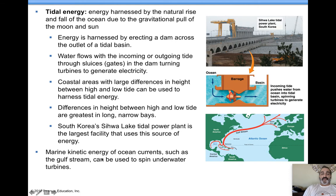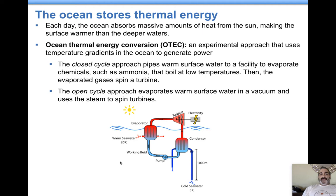OTEC. Ocean thermal energy conversion is what it stands for. This is an experimental approach. So what do we know? We know that each day the ocean absorbs a lot of energy from the sun. So water has a very, very high heat capacity. It takes a lot of energy to change the temperature of water. So surface water is generally warmer. And why? Because it's in contact with the sun. So look, warm surface water, about 26 degrees Celsius. Cold seawater at the bottom, 5 degrees Celsius. There's a huge difference in deeper water versus surface water.